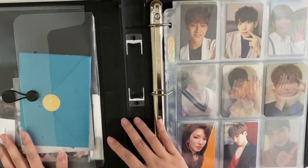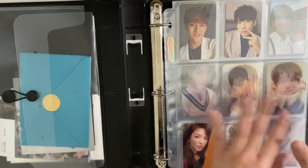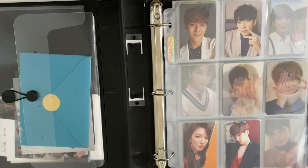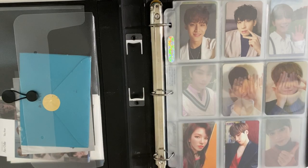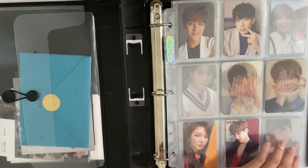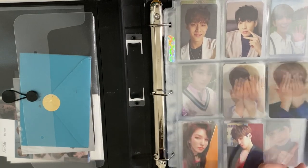Alright, so I decided to do a full, sorry for the glare, oh I finished by the way, so I decided to do a full flip through of how all of them look. I might do another video where I finally make dividers for each group, but I also might add little cover slips in here, so I'm just gonna do a flip through.